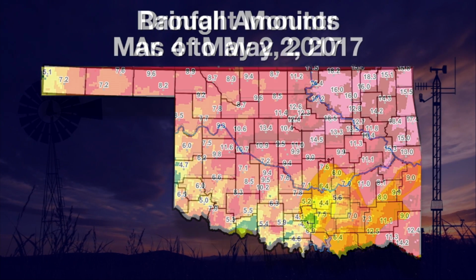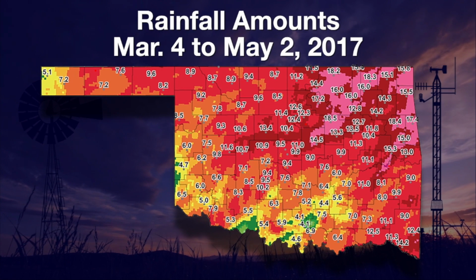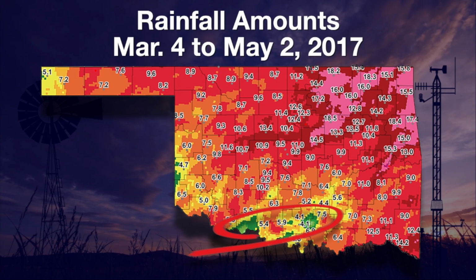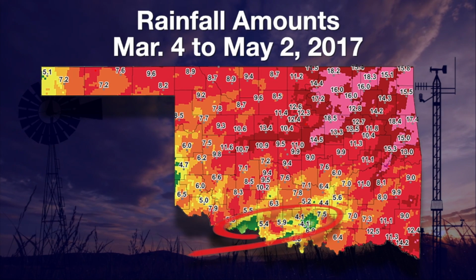If we take a look at the 60-day rainfall accumulation map, however, from the Mesonet, we can see that area down across south central through southeast Oklahoma. And you can just see the greens and the yellows. Those are areas that unfortunately didn't get enough rainfall to eradicate the drought or the dry conditions. And we also have some of that down further to the west along the Red River. And that's another place to watch for.